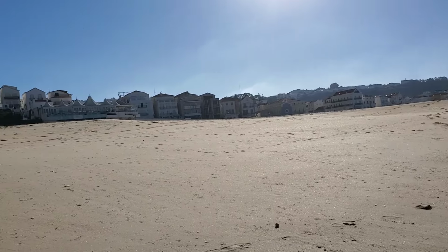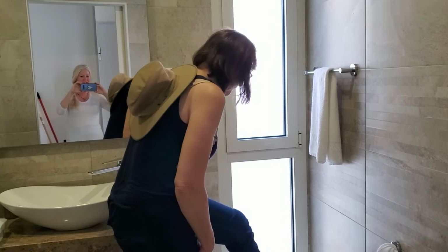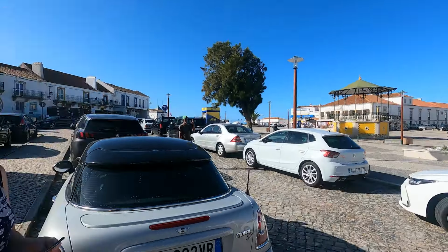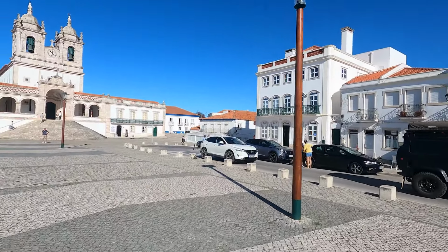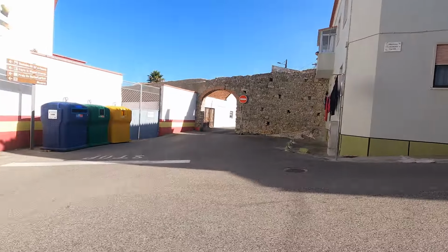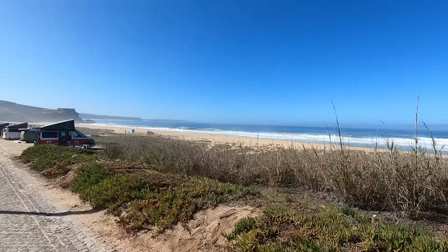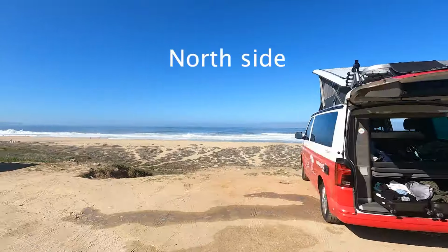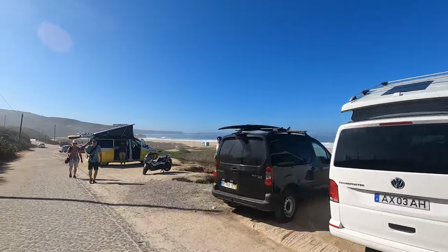Hey, we're walking back to our place. Is this how you do it? Yeah, Julia, that's how you do it. That's it. You got it. Top of Nazaré, not down by the beach. Cool arch. These are bigger waves. Yeah, here's all the surfers. It's surfer town.